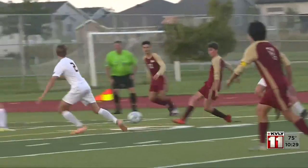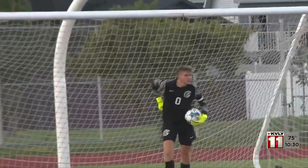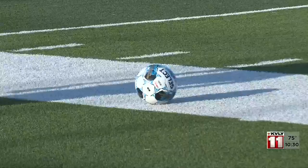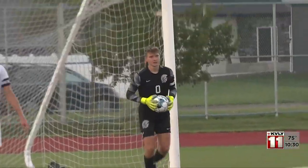Davies on the attack now in the tail end of the opening half. Anil Gurung firing a shot from 10 yards out. Look at the diving save, though, from Maddox Watson. We're still scoreless at Davies High School. Time running out for the first half as the Eagles go back on the offensive. Leon Hidanovic somehow keeps this one in bounds. The header from point-blank range saved again by Watson.